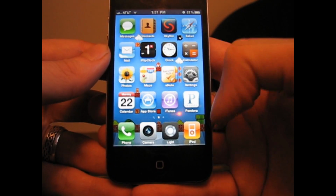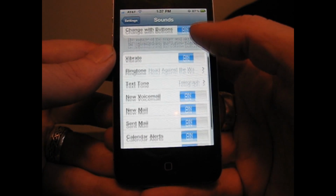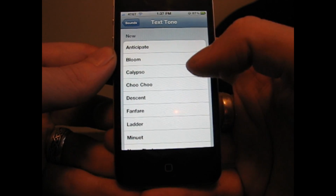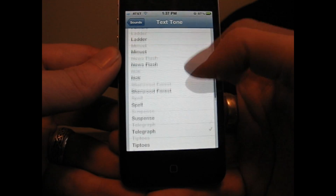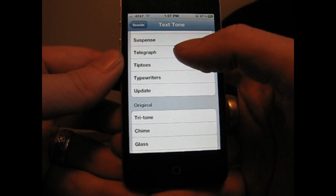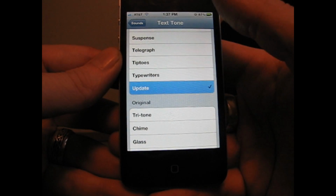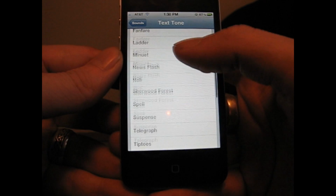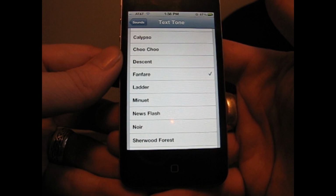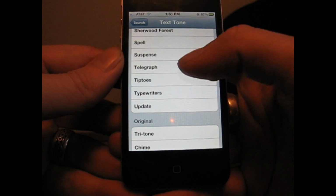So next up is your text message tones. Come into your settings, you go over to your sounds, and right below ringtone, you've got text tones. And at the very top, you start off, you've got new. This is a whole new section of new text message tones, and then you've got the originals just below that. I happen to actually like the Telegraph one, but there are several other ones. This one's Update. You've got quite a few. You've got Fanfare, Newsflash. There are quite a few. Now I'm going to go back to Telegraph.